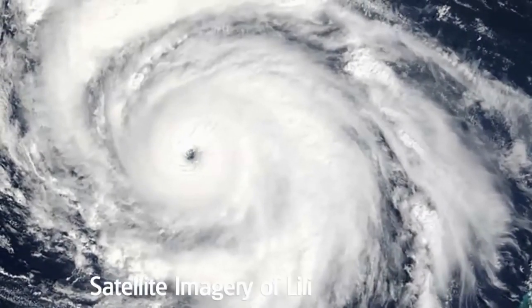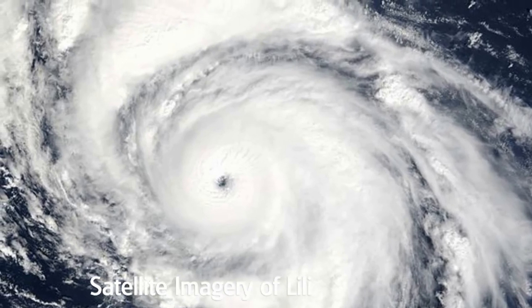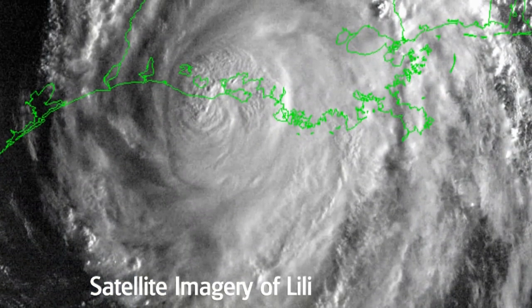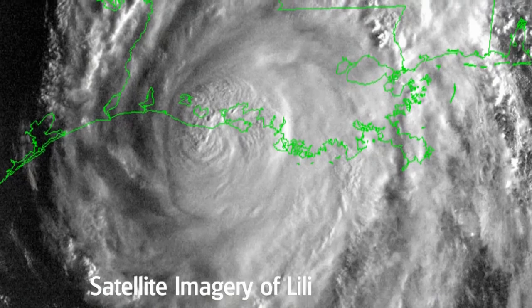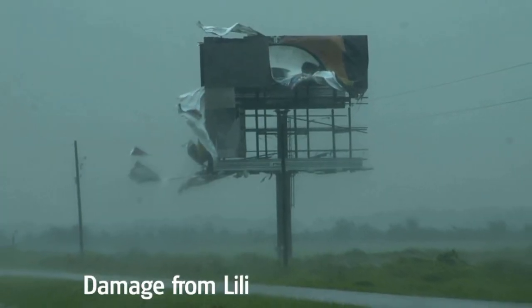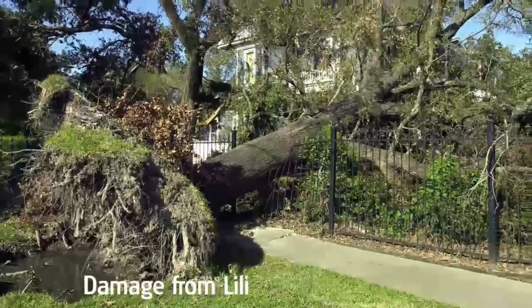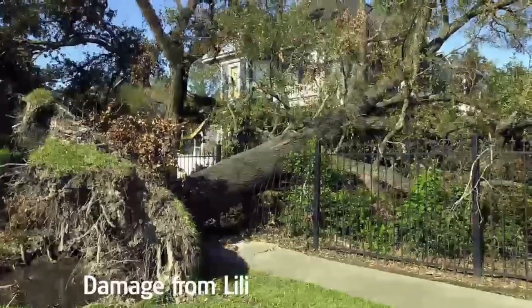Rainfall totals were highest in Louisiana, attaining 7 inches in some eastern parts of the state. In the landfall area, wind gusts reached 120 miles per hour and a storm surge of 12 feet caused flooding and damaged several thousand structures, as well as significant but not widespread power outages. In total, the storm caused over $800 million in damages in this region.